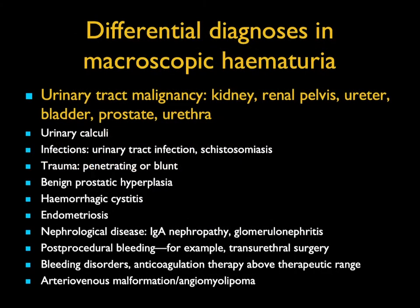But again, it's very important, particularly in the acute abdomen setting, to understand that macroscopic hematuria can be tumors indeed, but it can be stones, and it can be infection, it can be trauma, it can be cystitis and endometriosis and recent procedure, and all of those things that are listed there.